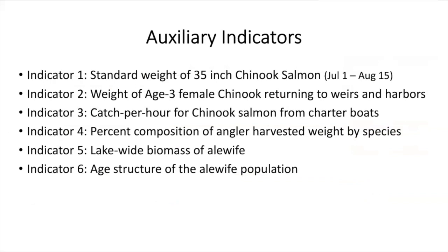We don't trust models totally because they're models, it's math. So that's a good indicator, but we also have auxiliary indicators, which are based more on the basic data. And this is data from around the lake, from all the jurisdictions. It's not just one location. We have a couple of indicators that look at the condition of Chinook, a couple that look at the harvest, both charter and non-charter, and a couple that look at the alewife population, which I talked about a little bit already. What we have found over time is that the second indicator, the weight of the age 3 female Chinook returning to weirs and harbors, has been really good at giving us an idea of what's going on. It tracks inversely with the predator-prey ratio pretty well.